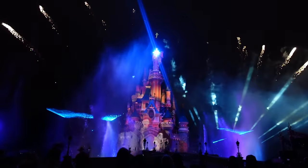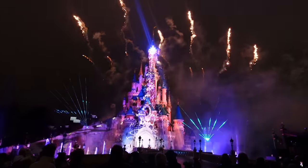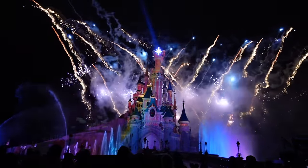Unfortunately, this year they've decided to just stick with Dreams, Disney Dreams. I personally don't mind because I do think that ultimately Disney Dreams is a better nighttime show than Disney Dreams of Christmas. So if you're coming during the Christmas season, don't worry, you're still going to get a fantastic nighttime show on the Sleeping Beauty Castle here in Disneyland Paris. Disney Dreams is a dream. It really is. It's a beautiful show.